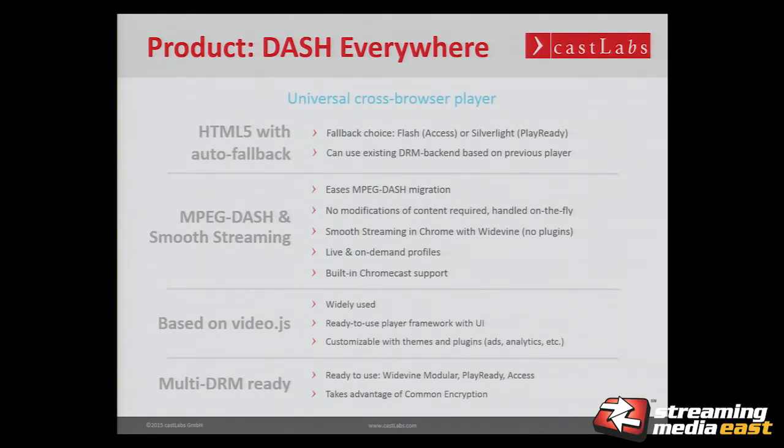All right. Today I would like to focus on our product for the desktop, which we call Dash Everywhere, and that enables our customers to offer the playback of Dash content in the browser across all platforms on all devices. So no matter which browser you're using, the promise is that you only have to implement a single player to enable playback, in the best case without the use of any plugin.